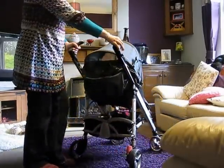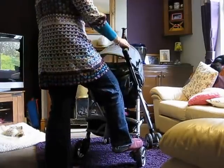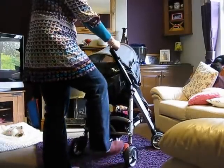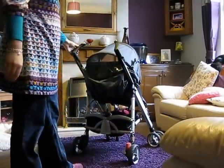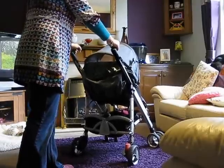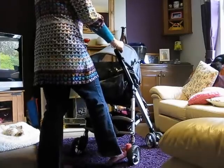Braking system is really easy. It's just on one side, so you just press the red to stop it, she says. This is one thing I haven't actually done yet. There we go, red stop, and that's a pretty solid stop, and then the blue just to release it.